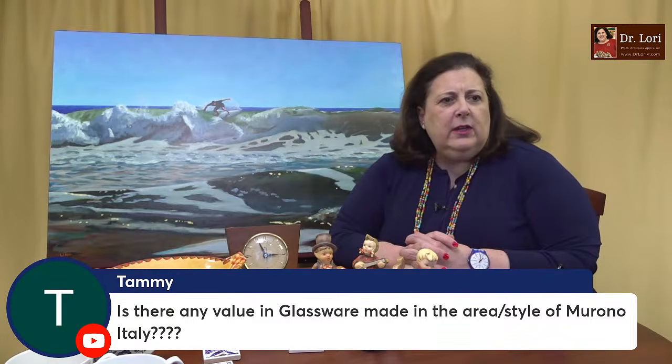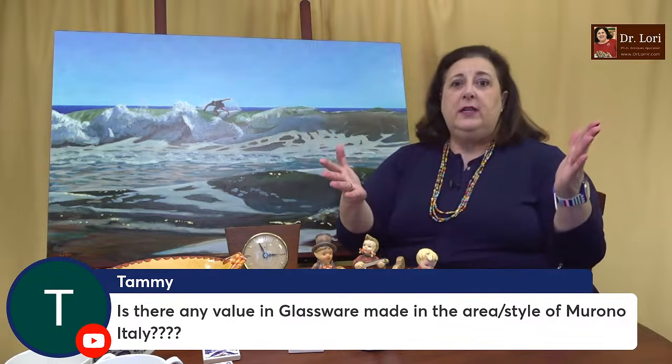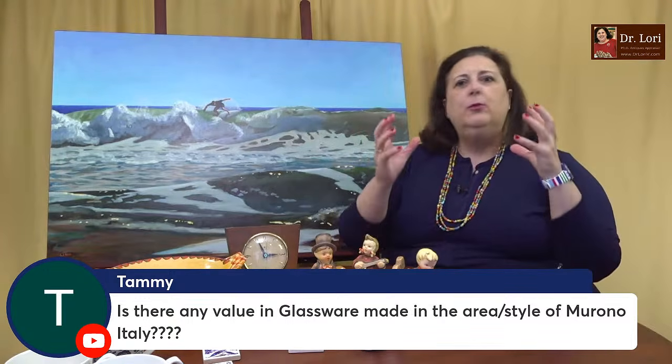Is there any value in glassware made in the area and style of Murano, Italy? Okay. So you have Murano pieces. You all know that Murano, the glass that is made on the island of Murano, that is marked Murano, that is made by the glass makers who have been there since the 1200s. That's right, AD. Those particular people, those pieces are very valuable. We know that. And they're clearly marked.